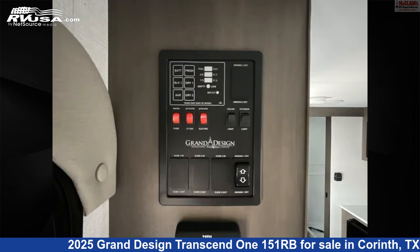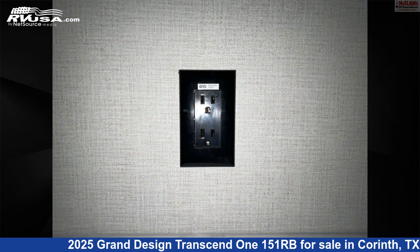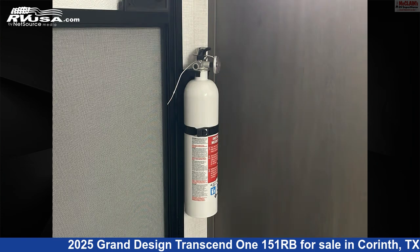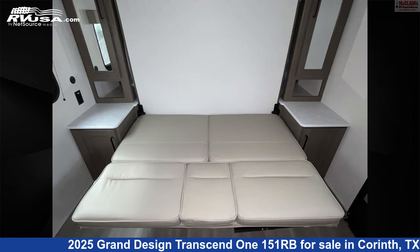The floor plan layout of this travel trailer features front bedroom, mid-kitchen, Murphy bed, rear bath. The unloaded weight of this 2025 Grand Design Transcend One 151RB is 3,600 pounds.